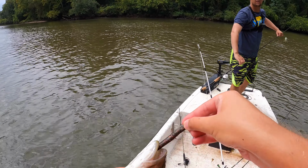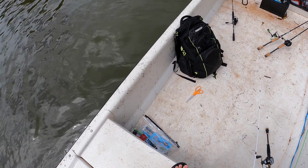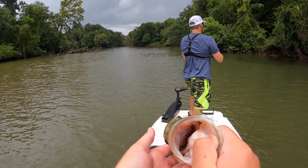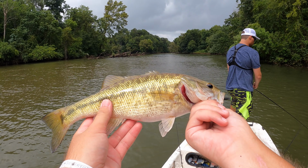There we go, guys. There's my first solid spotted bass on a Ned rig. Look at that belly on that thing, guys. Look at that. It's pretty nice. There we have it, folks. First one. Let me wipe it all off a little bit. First relatively nice one for me.